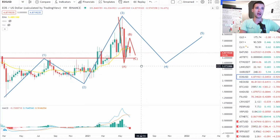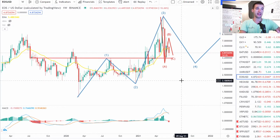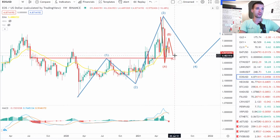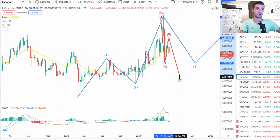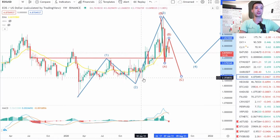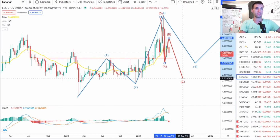Now I'm not sure how long this C is going to be, and I don't find this structure done yet. I don't see any reversal patterns to the upside, unfortunately, and I do believe that the ABC correction has a lot of space to go to the downside. I hope I'm wrong, but I don't think so with this count. Okay, we're gonna mention something else a little bit positive later, but right now I can say that an ABC correction usually can go even down to the beginning of the third wave, let's say. So that could be even to over here approximately.